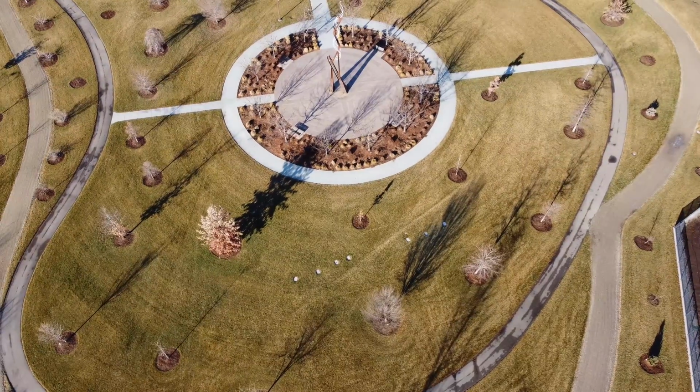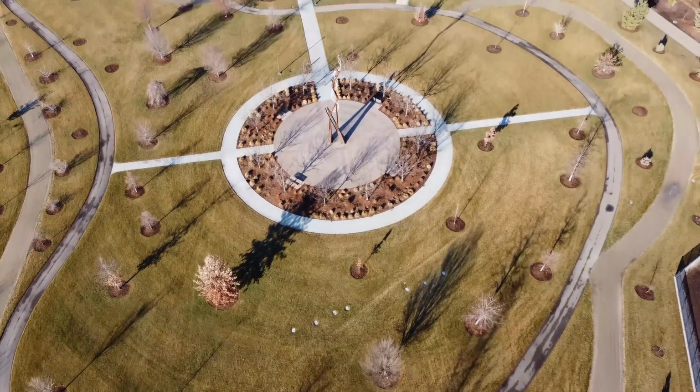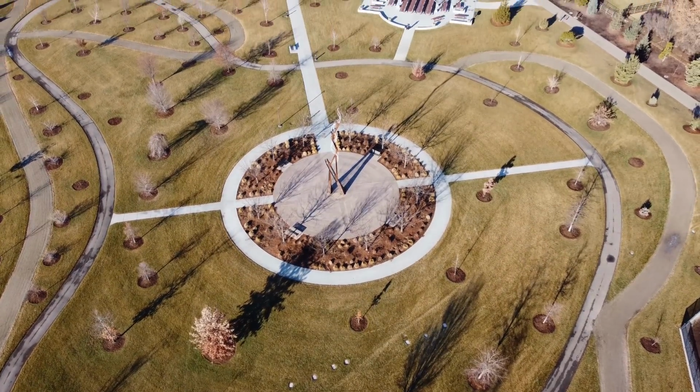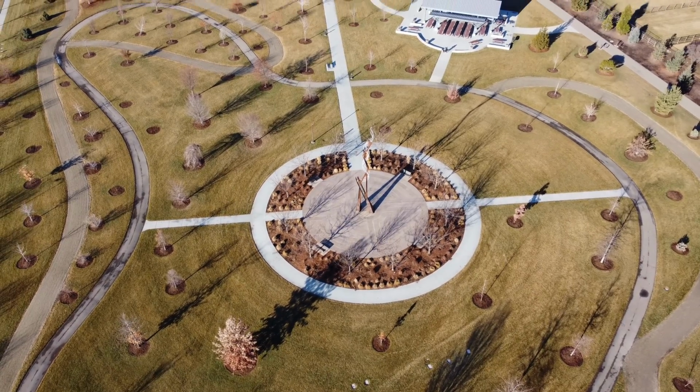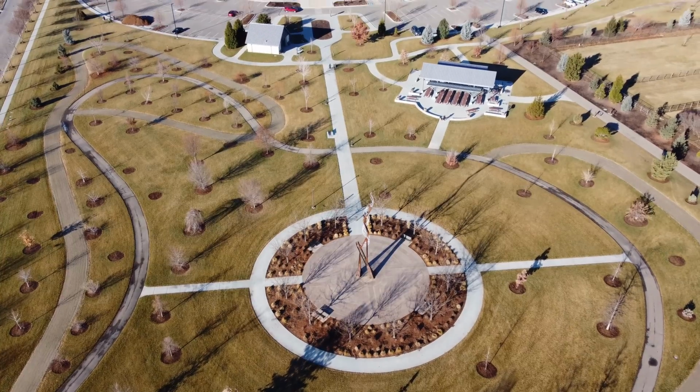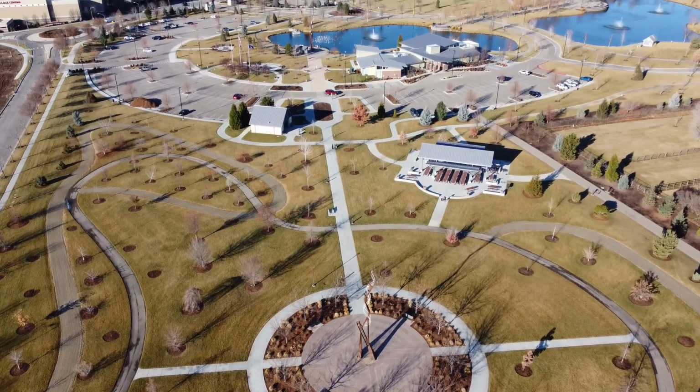So there's that other statue, that other obelisk, and you can see the sun is low in the sky and it's casting a big shadow. There's 3 of them here. I'll show you the third one here in a second.